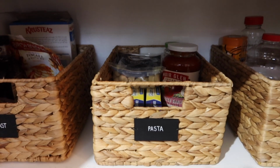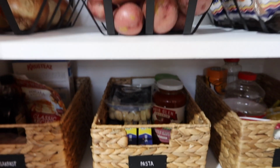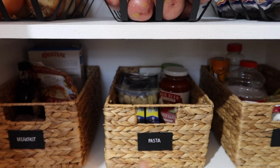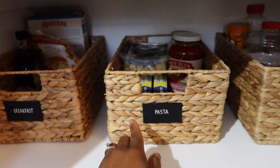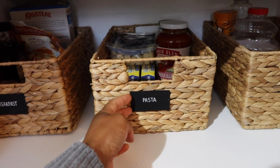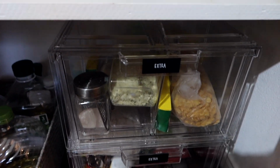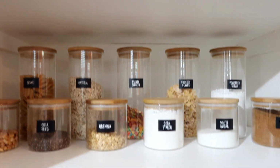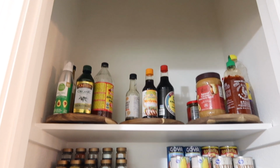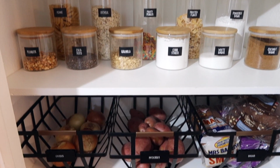To attach them to the bins, I have a string that's going through the bin, which ties inside. And I did use a chalkboard label. I cut it to match the labels above. And yeah, I think it's a good match. Let me adjust it a little bit. And then the labels I used below are pretty much the same as I did for the spice jars. That is it. Look how beautiful this looks. I love it.